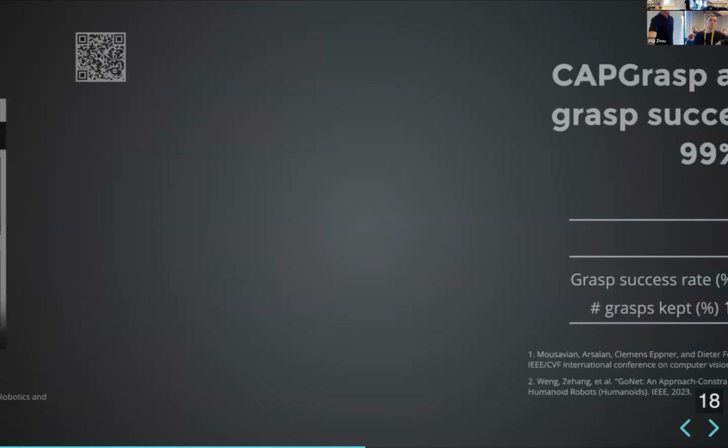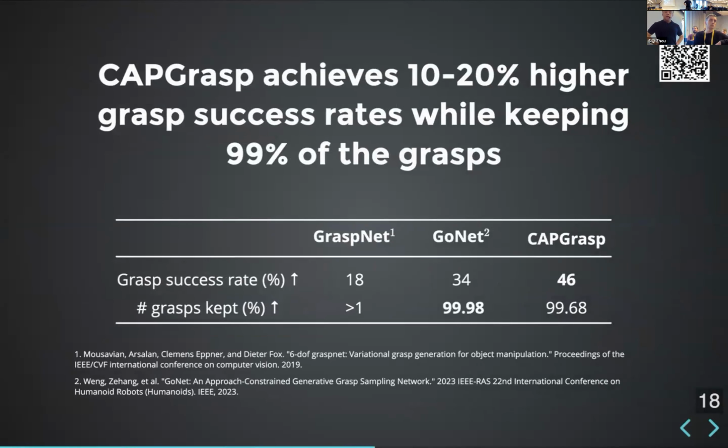So this worked well. Compared to other networks, we get 10 to 20% higher grasp success rate. It's still far from great, but the thing is that the grasp cone metric is the number of sampled grasps that are within the cone constraint. And with our network, we are essentially up to 100%. So we really see that the network learned to adhere to this sort of soft constraint.